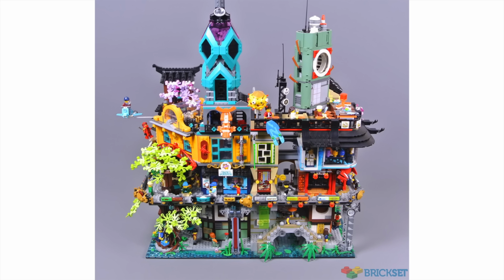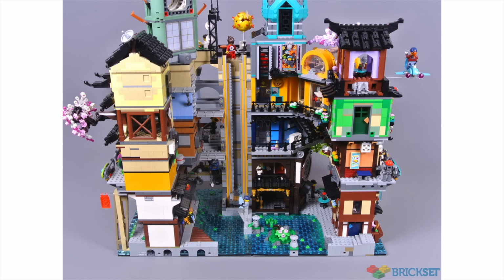So I think that because Ninjago City, I mean, it is the environment that everything else takes place in. You got to have that, right? Like, that's just kind of your baseline. You have, like, where is all this happening? In these buildings, in this town. I'm not worried about needing to have any more of these produced.